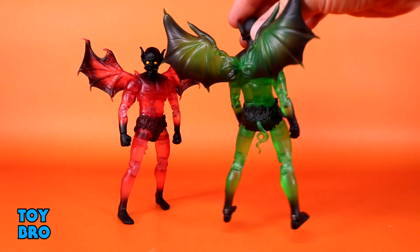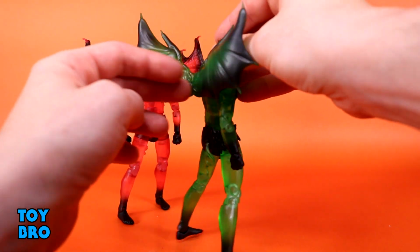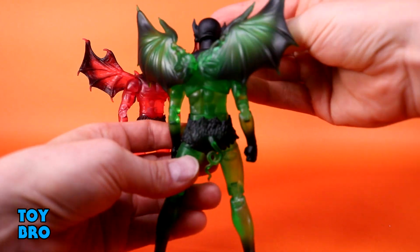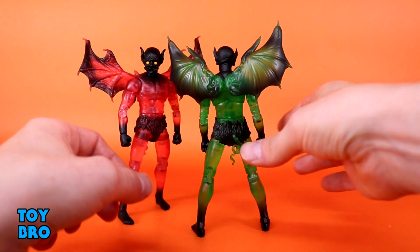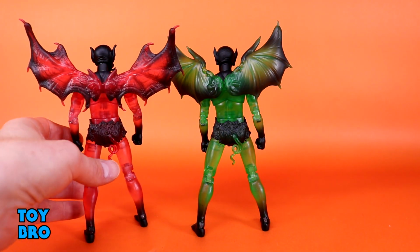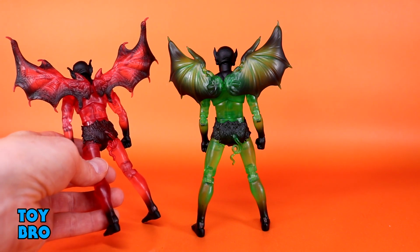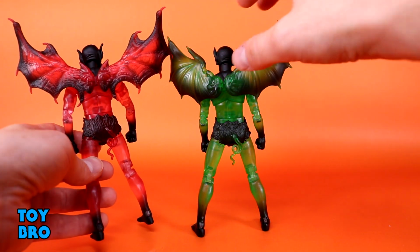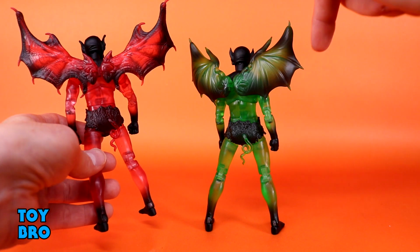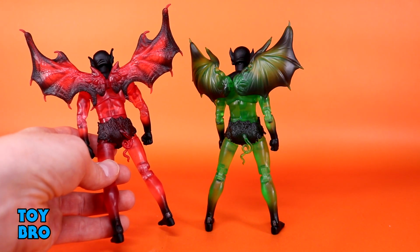I really like the wings also. The wings on my green one are kind of loose. Like I said, there are some refinements still to be done, so I'm not too concerned about that. But the wings are also different. They're not necessarily the same sculpt, but a different size as well. The red ones are bigger, and the green ones are a little bit more like bat wings. These look more like actual demon wings, and sort of leathery in many ways. But I really like the black overspray on these also.